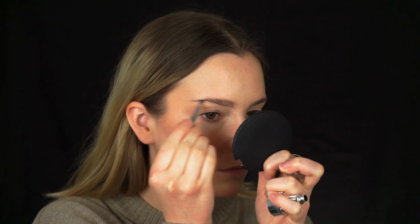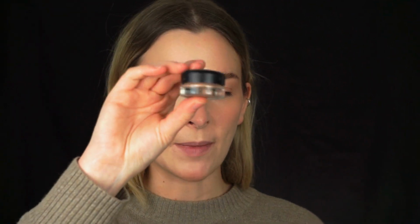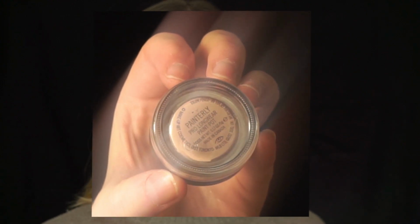All right, and then I'm just going to fill in my brows really quickly. So my brows are looking very intense and I love it. I'm going to start working on my eyes. I'm going to use my primer. This is the MAC Pro Longwear Paint Pot in the shade Painterly. I'm just going to use a little bit of that on my lids. I'm going to tap this on top of my lids, mainly to unify the color of my lids.